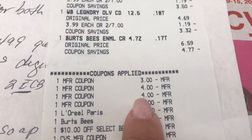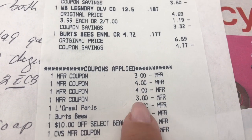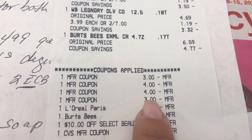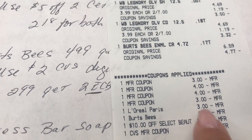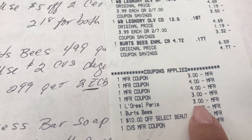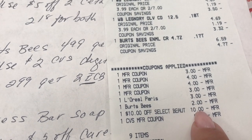And let me go ahead and show you. I gave them a $3 coupon, $4 coupon, $4 coupon, a $3 coupon. So guys, I gave them $3 for the L'Oreal, $3 for the L'Oreal, which is $3 off two, $3 off two. I had a digital coupon in my CVS app for L'Oreal, that one also came off, which I was pleasantly surprised and happy about. There's my Burt's Bees. There is the 10 off of 30 beauty.